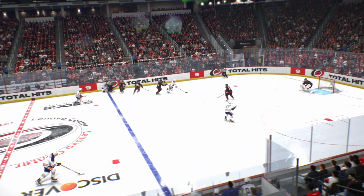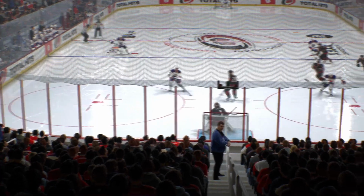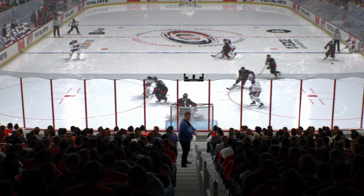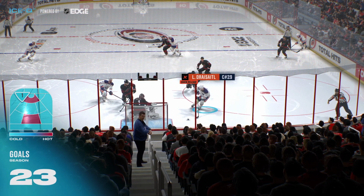Sometimes it's not going to be the perfect shot that beats a goaltender, James. It's going to be the rebound because the goalie can't get reset to position. But you got to fight for that space, and you got to fight for that puck. That's what happens here, and he finishes it off.